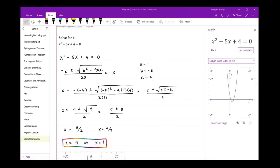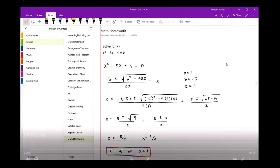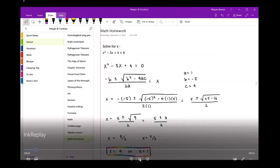But what is it like from the teacher's side? Well, fear not, we've got some features for you as a teacher as well. So I'm in my student's notebook.